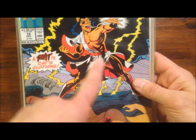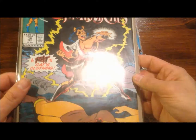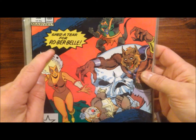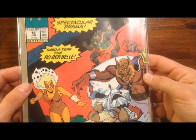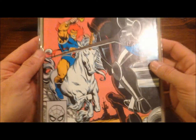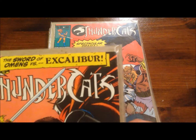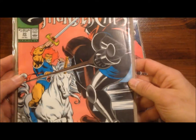Issue 18, Mumra disguised as a Thundercat. Issue 19, Shed a Tear for Robear Bell. Oh no, the Berbils are getting killed by the mutants or some such thing. Issue 20. This is when the Sword of Omens goes versus Excalibur. And the knight, and they had the jousting doohickey going on.